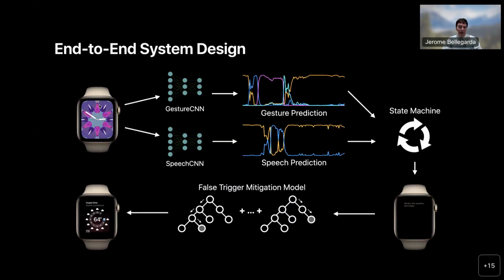The architecture uses a mix of machine learning models of various types. Particularly a couple of convolutional neural networks, a policy model implemented as a state machine, and a false trigger mitigation model. The gesture CNN classifies users' motion into 4 different stages: raising the wrist, holding the wrist, dropping the wrist, and then resting, basically other. The speech CNN classifies the raw acoustics into 2 classes: a speech containing class and a non-speech class to reject things that are irrelevant.